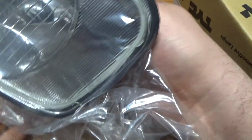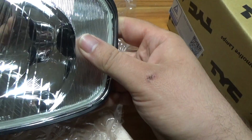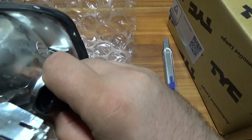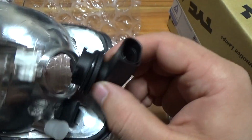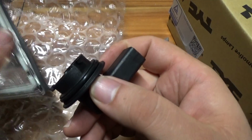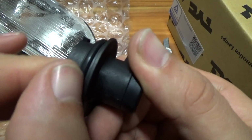Wow, so music lamp. Audi A3 8L. Wow, so amazing lamp. Wow, cool, isn't it? It's even rubber out there. It's even there the rubber.